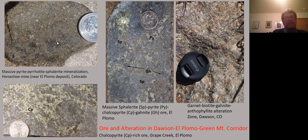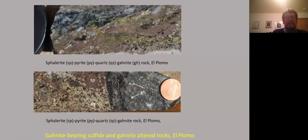Along the El Plomo section, the best ore is from the Horseshoe Mine, and there's a lot of ore still sitting on the dumps, and this is massive pyrite, pyrrhotite, and sphalerite. Some of the alteration along here, once again, is this cordierite, biotite, garnetite rock. There's a couple of other images of rocks from El Plomo, sphalerite here with quartz and garnetite all the way through this. And this was an image I've shown you before in the cover slide.